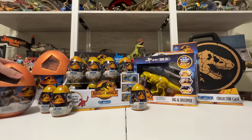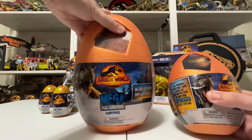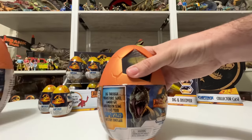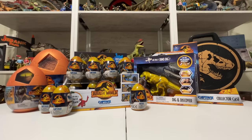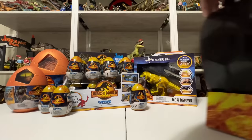But I also have these Dino Surprise eggs. There's this one that's a super sized figure. There's also this massive egg that has a bunch of stuff inside, the exclusive dino, three other dinos, all kinds of stuff. Those things right there, that would be enough. That's enough to get excited about. But they also sent me this collector case that comes with an exclusive figure and has all these cool scenes on it that I can't wait to get out.